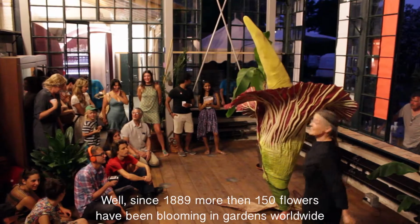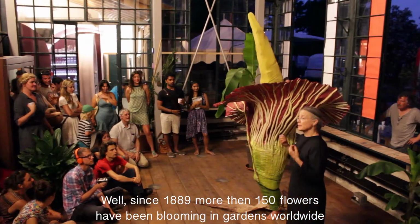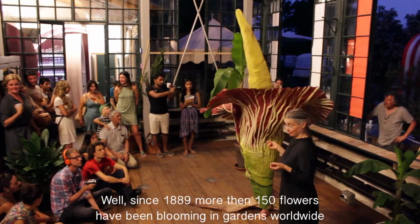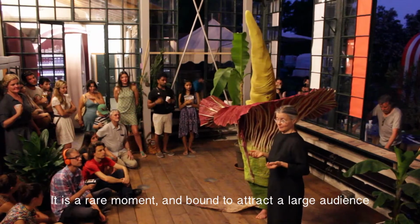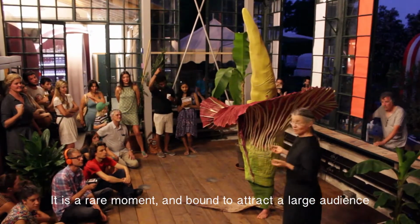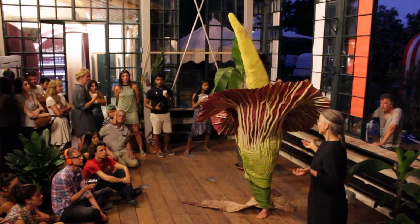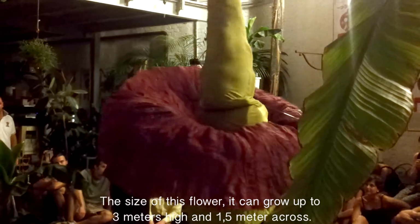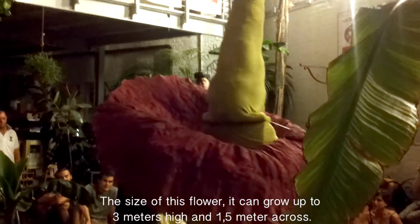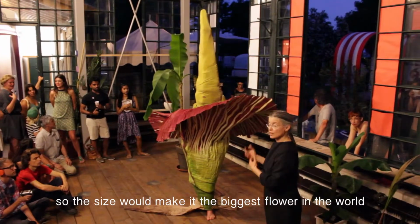Well, since 1889, more than 150 flowers have been blooming in gardens worldwide. But still, it is a rare moment and bound to attract a large audience. The size of this flower, it can grow up to 3 meters high and 1.5 meters across. So the size would make it the biggest flower in the world.